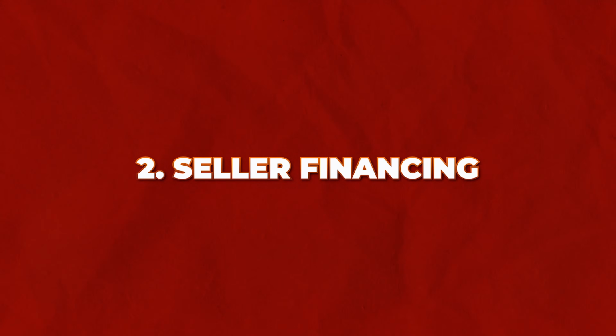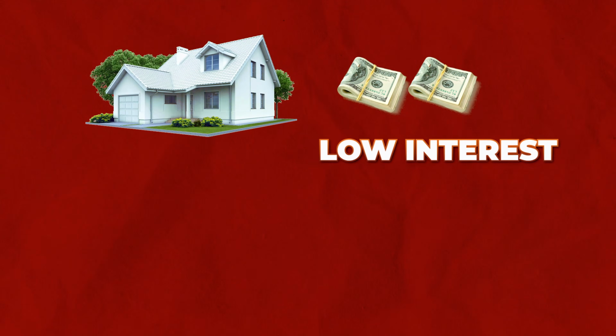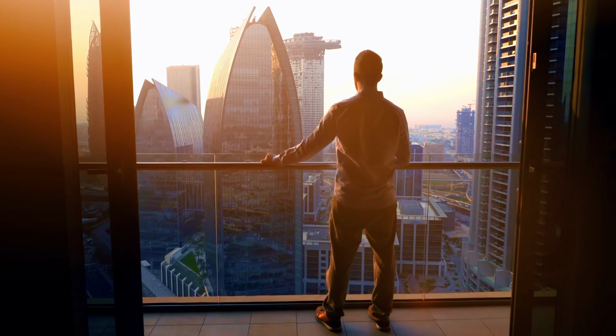The second term is seller financing, and I like this one even better. You see, the seller becomes your bank. They let you pay for the property in monthly installments, often at terms far better than what a bank would offer. You see, motivated sellers don't care about how they get paid as much as they care about solving their problems. And you're the solution. So embrace that, and a whole new world in real estate will open up to you.